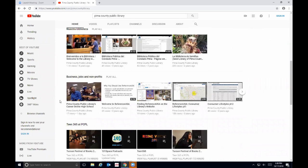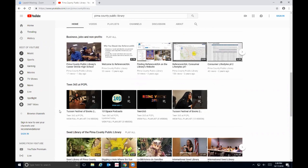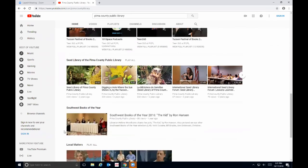Moving down the page, this carousel here offers information of interest to job seekers and business owners. And this carousel highlights some of the work teens have done here at the library. Moving on down, the next carousel here, Seed Library, the Pima County Public Library, describes our Seed Library and some of its potential. And there are even more carousels as we move on.